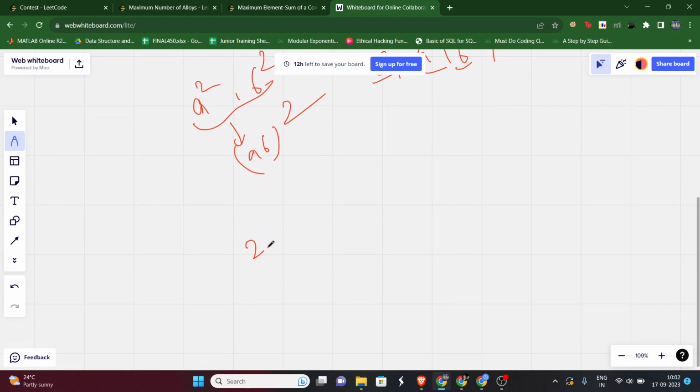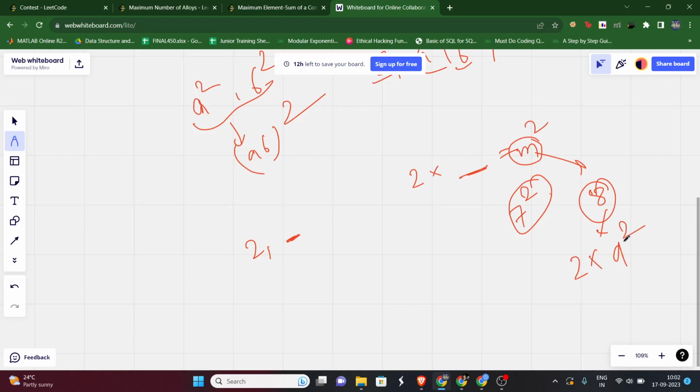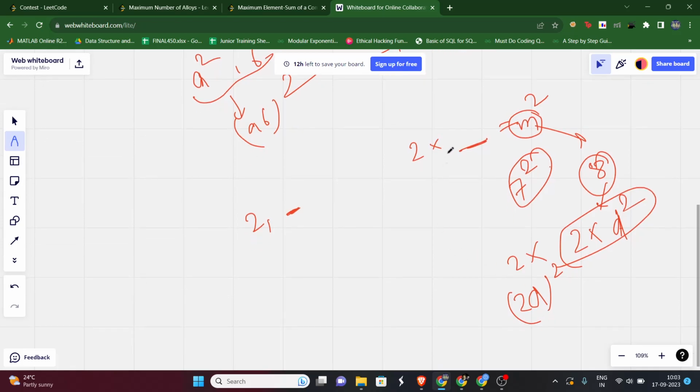Similarly, if we consider 2, then what can we put as the next number? What we want is the product to be of the form m square. Now I know that m can be a prime number, or m can be some composite number, let's say 8, which can be represented as 2 into some d square. So if we have numbers of the form 2 into d square, then multiplying by 2 we can write it as (2d) whole square. So what we need over here is 2d square. Now again, we'll have to figure out what values we can put over here.